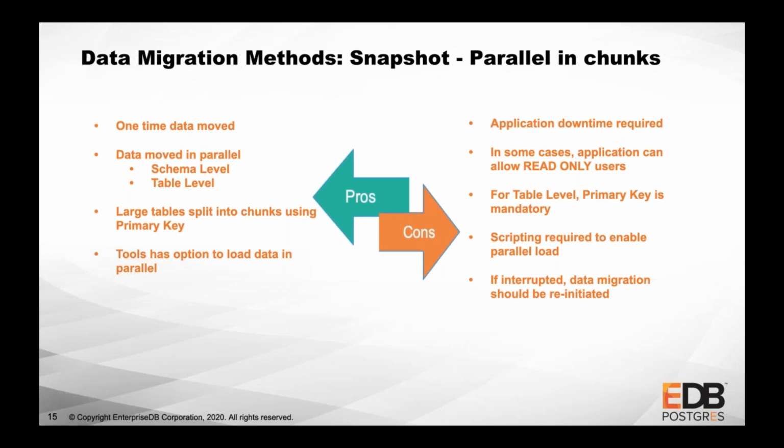And most of the tools will give this option. I've seen tools that work at schema level. That means you can pass a schema and you can pass the parallel option to it. So it will do parallelism and then load the data to Postgres. Most of the time, what I've seen is they work at a schema level, not at a table level. What I mean by table level is that if you pass one large table, it's not sliced and sent to the target in parallel. So there you need some manual work.